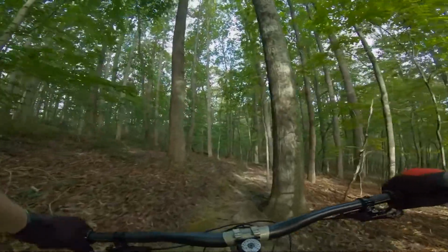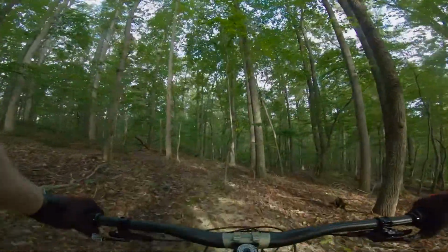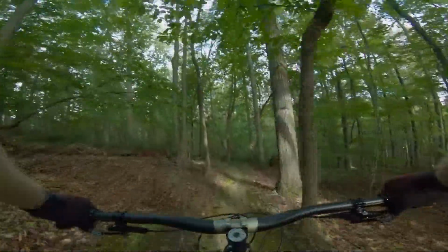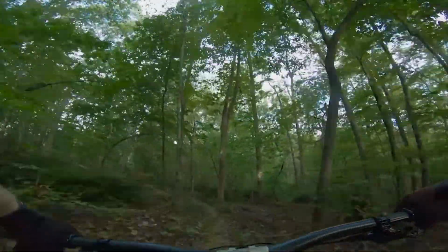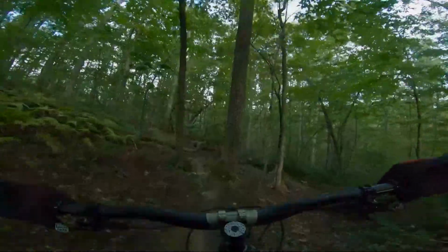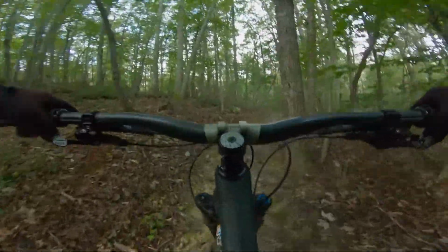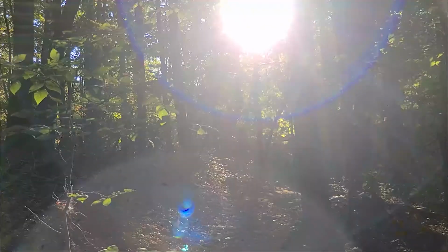Nice little switchback there. Gain just a little bit more elevation before we get to drop back down again, just to create a little bit more fun. Kenny really did a great job of utilizing a relatively small patch of land to squeeze as much twisty mileage as possible.